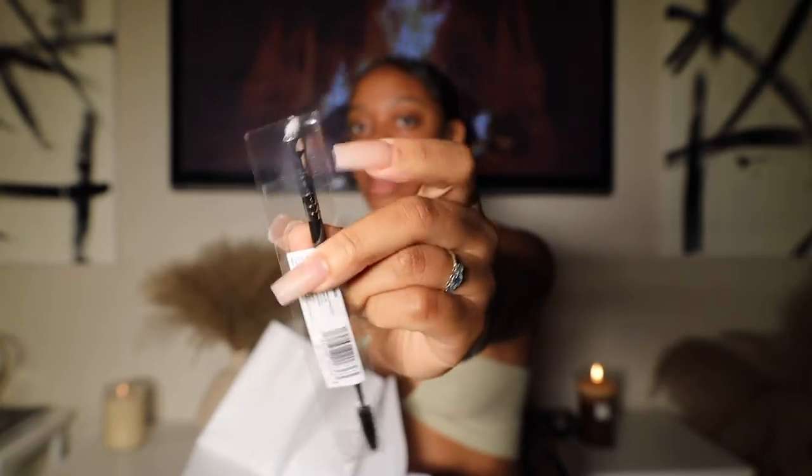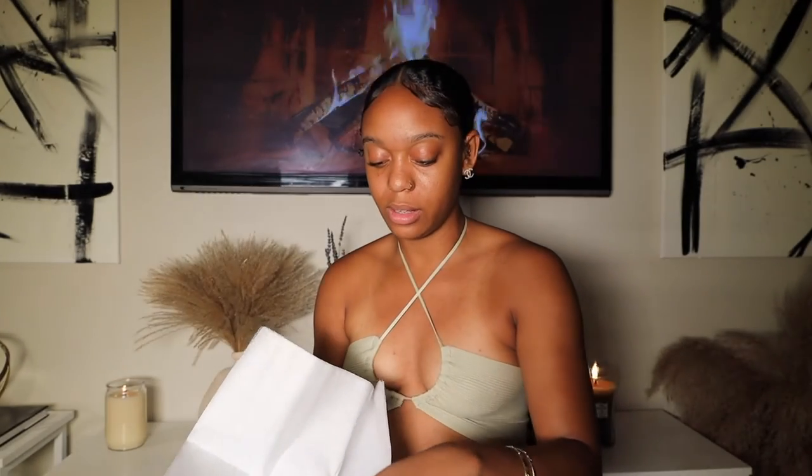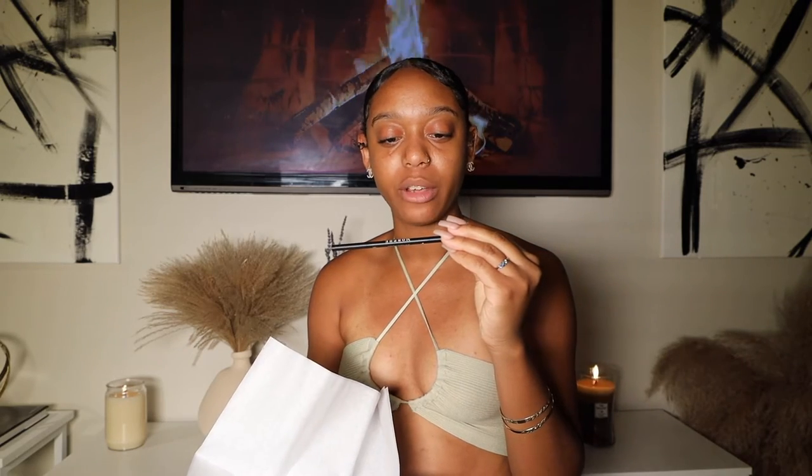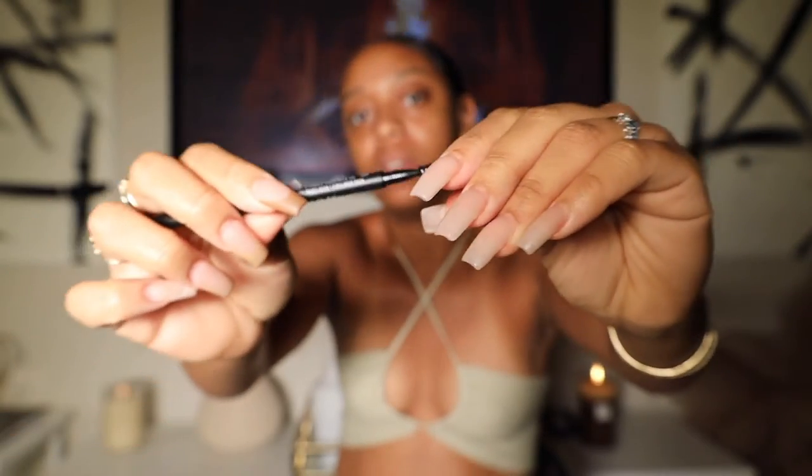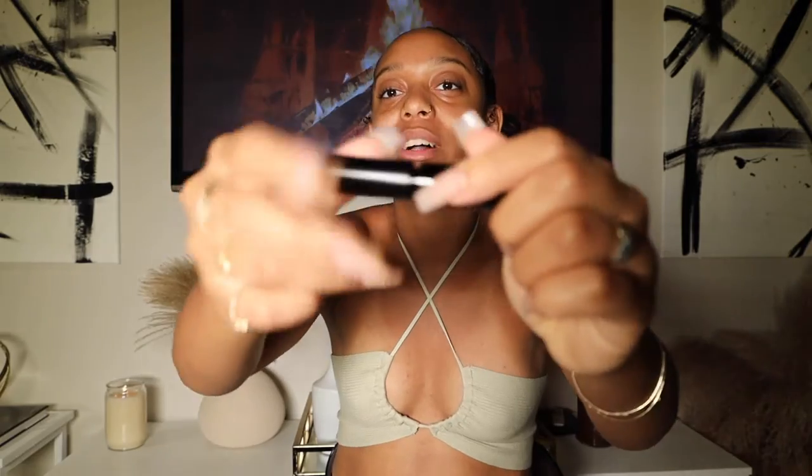So it comes in this tissue paper. You get a little brush with a spoolie on one side and an angle brush on the other. Then you get this micro brow pencil. Let's see what's in it first. Oh, okay, it has another spoolie. So there's the brow pencil. I don't know how that's gonna work on my eyes because that color looks interesting. And then we got, oh, we got brow gel, guys.